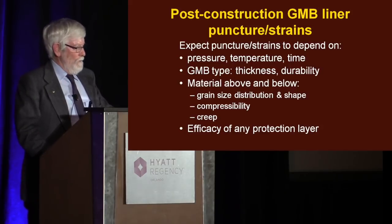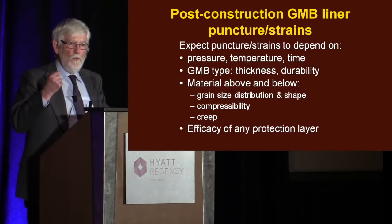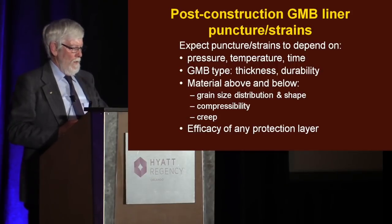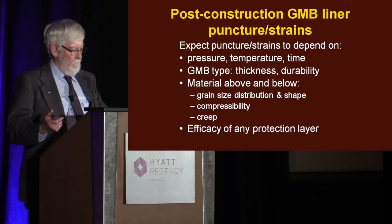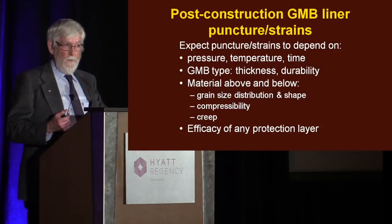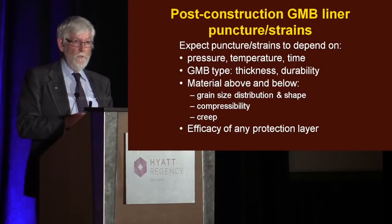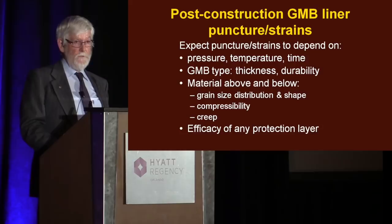The magnitude of the number of holes that occur post-construction and the strains that could eventually become holes will depend on the pressure, the temperature, time. It'll depend on the type of geomembrane, in particular, its thickness and durability. It will depend on the materials above and below the geomembrane and the efficacy of any protection layer.